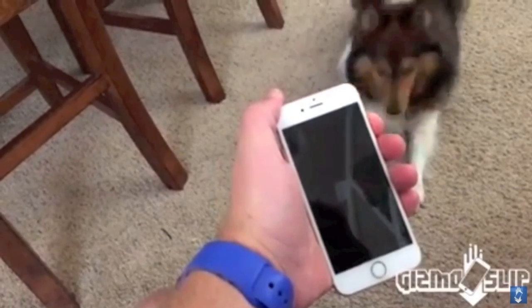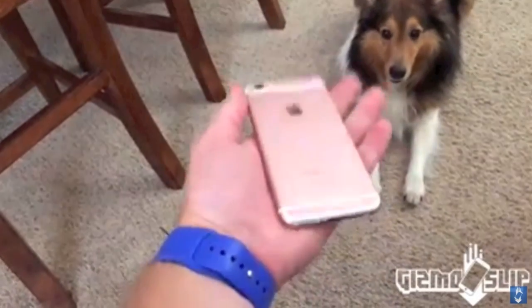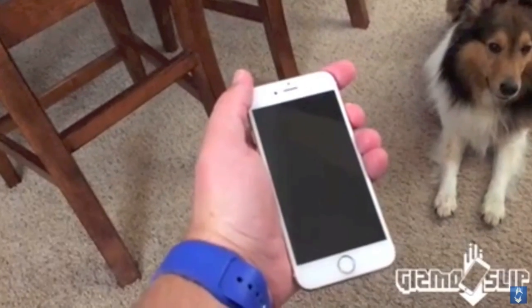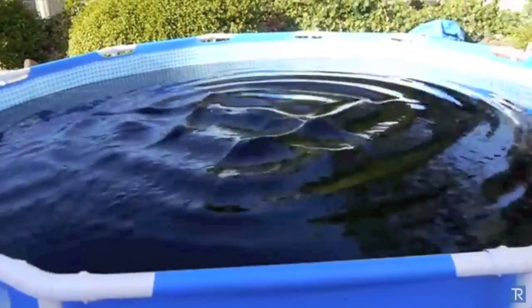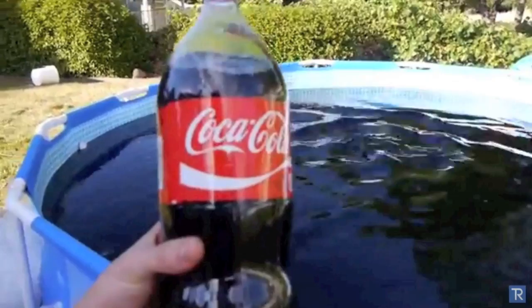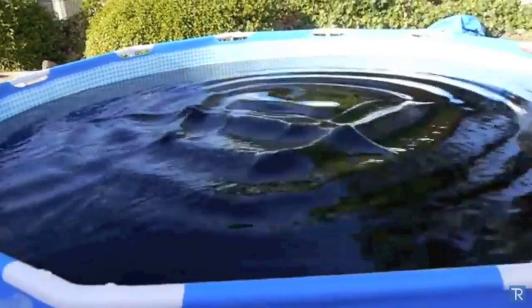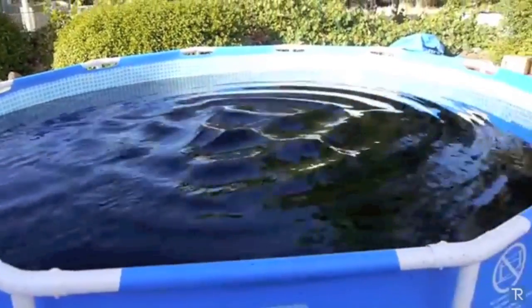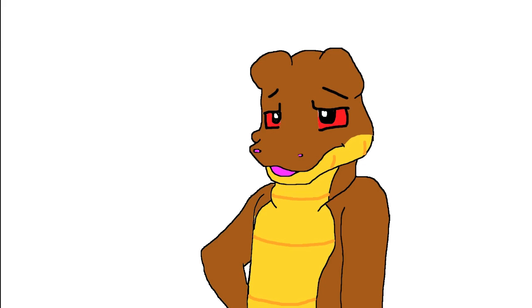But just in case technology destruction is not your thing and you don't really care about this stuff, they have you covered with at least this video right here. It's a 1,500 gallon pool of pure Coke. A 1,500 gallon pool. Okay, let's hold it right there.